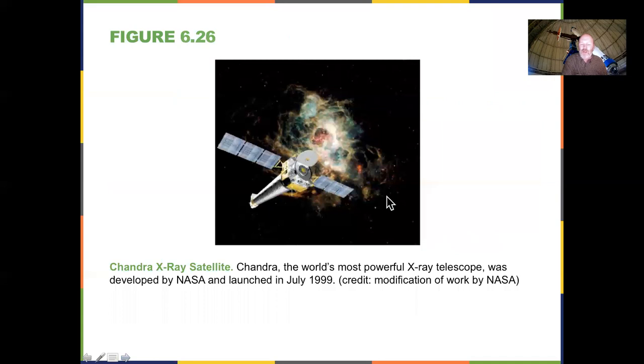Then we have the Chandra. The Chandra is named for a guy named Chandrasekhar. I got to meet him. He was an astrophysicist of huge renown, a great, great mathematician as well. This is the X-ray satellite that we have, because X-rays don't make it through the atmosphere either.